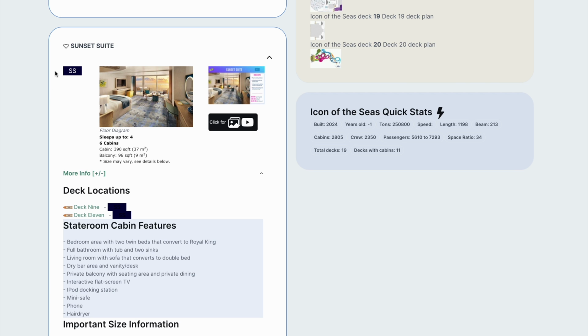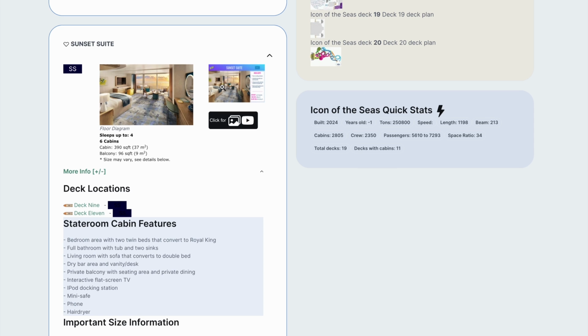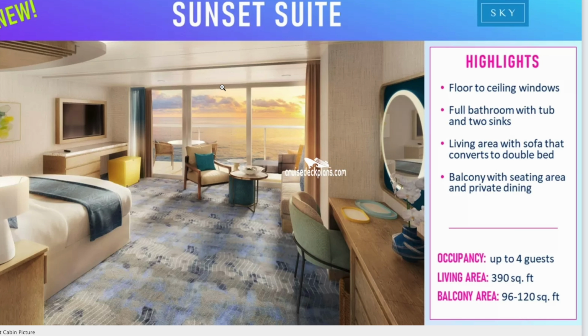Next up is the Sunset Suite. There's only 6 of them, category SS, again, a new category for Icon of the Seas. Floor to ceiling windows, a full bathroom with tub and 2 sinks, living area with a sofa bed that converts to a double bed, a balcony area with seating, and then the living area is 390 square feet, and the balcony area varies between 96 and 120 square feet.